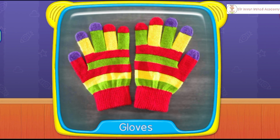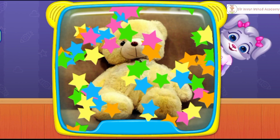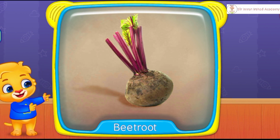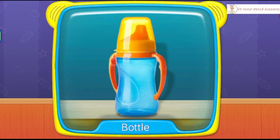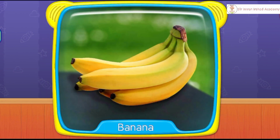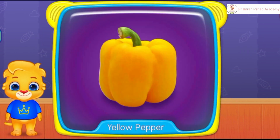Gloves. Teddy bear. Cauliflower. What's this? Beetroot. Bottle. Lemon. Banana. What's this? Yellow pepper.